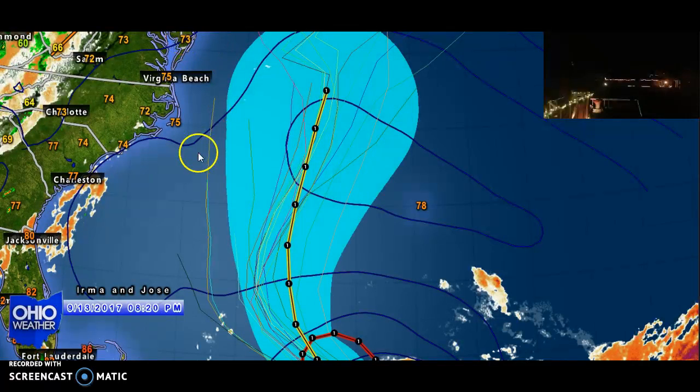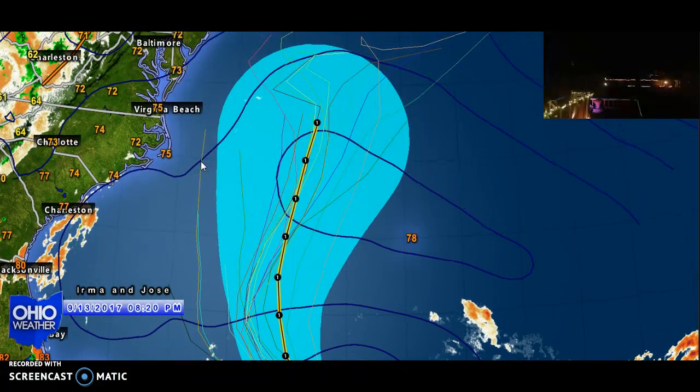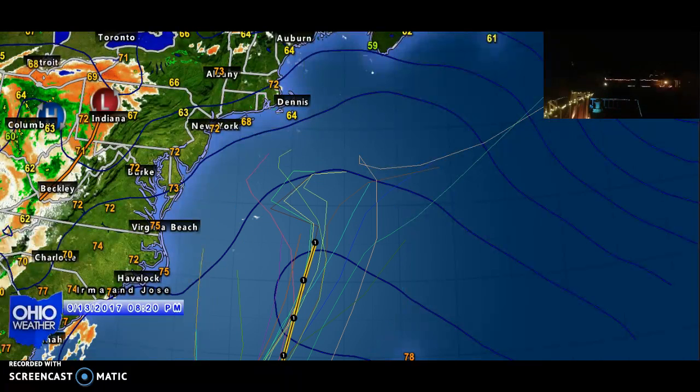What about the hurricane cone? Oh, nope. The cone of uncertainty doesn't even bring it within 100 miles of the eastern coast of the United States. And this is a long ways out. Even if you go onto the far extreme western fringe of the cone of uncertainty, it's nowhere near the east. So the point is, it's not the greatest of ideas to make very, very, very long-term forecasts for a hurricane.